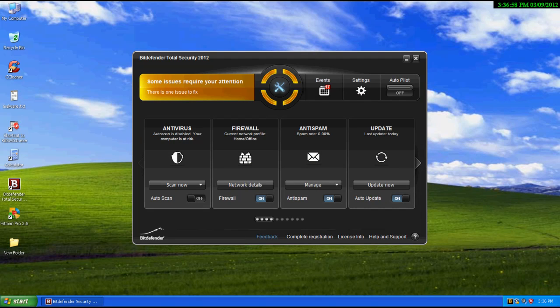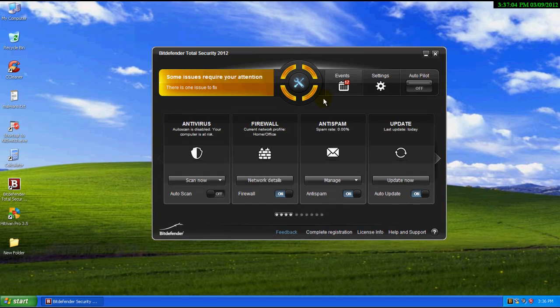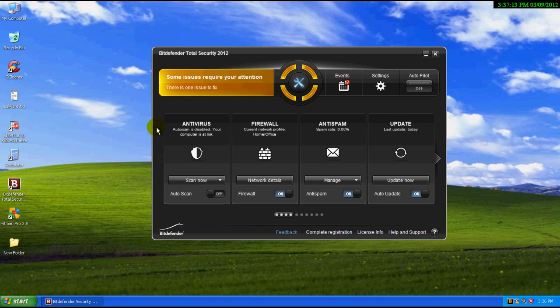Welcome back, everybody. Just got BitDefender started, and I've just disabled the auto scan so that we could extract the folder of malware. Now we've got 90 files here. Many of them are the old ones that we used while testing Avast, and some new ones. So I've got about 10 to 15 fresh zero-day malware, 10 to 15 malware from yesterday or the day before, and a few more that are pretty old but have pretty low detection rates. So it should be a fair test of BitDefender.